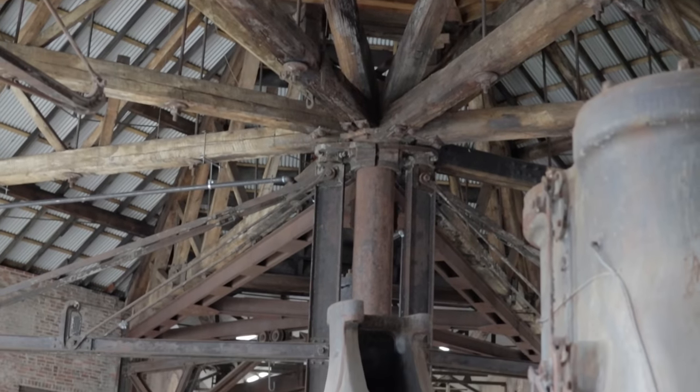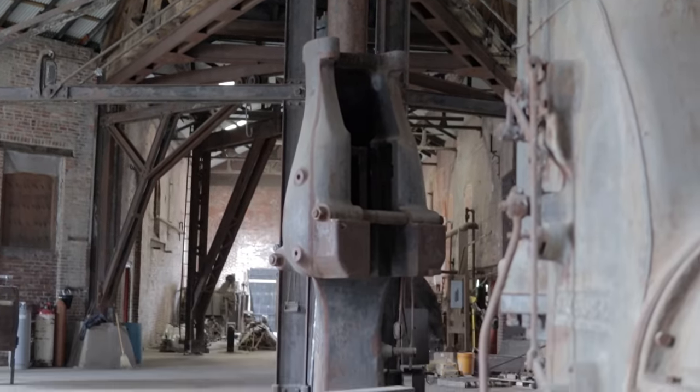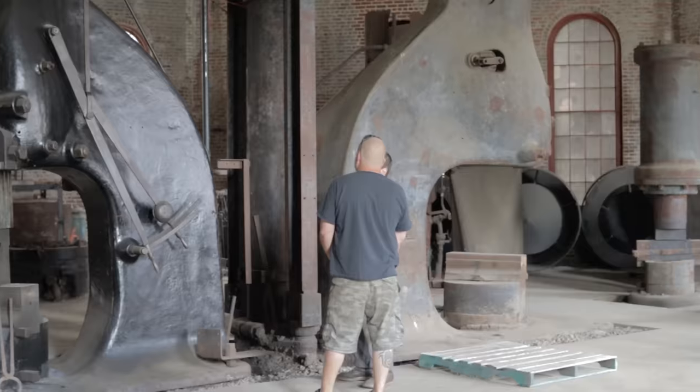Our goal is to turn that shop back into a fully functioning blacksmith shop, available to the artist blacksmith community to take advantage of the large scale forging tools and equipment there.